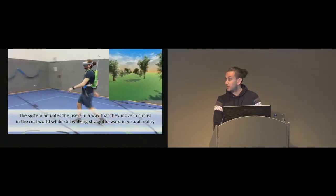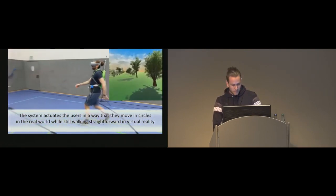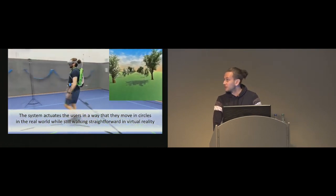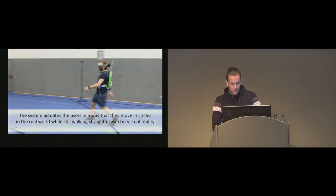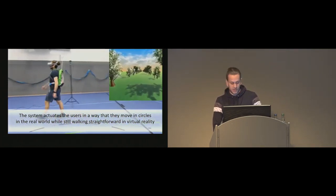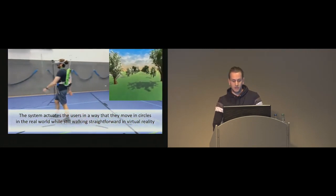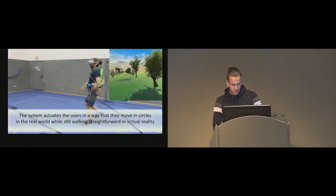And this would look like this. So a user is walking and the leg is turned to the left via EMS, so the user would walk in reality on a circle while still walking on a straight path in the virtual world, as shown in the video in the right corner.